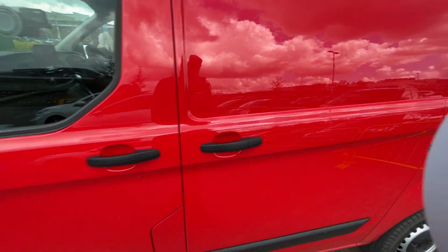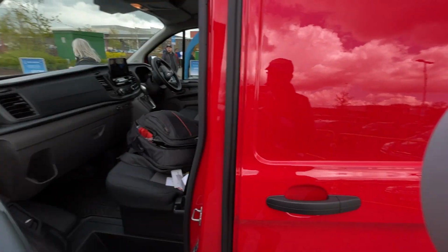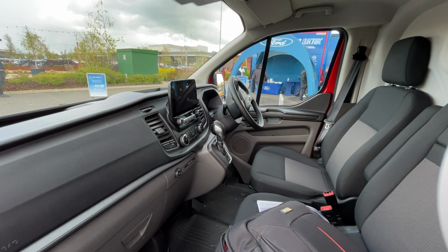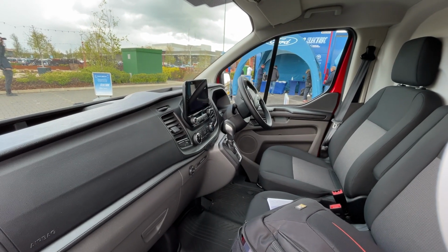And let's see how that sounds. It's quite a solid thunk there. And there is interior three abreast seating in the front here, automatic of course. Okay, cool. Let's just go for a drive.